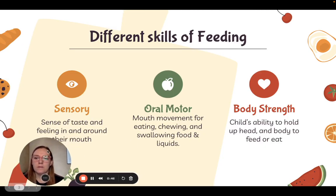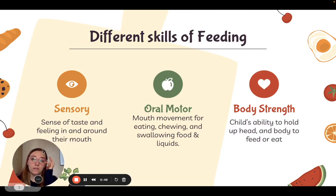So we're going to talk about first the different skills of feeding. So first we have sensory, which is sense of taste and feeling in and around the mouth. So that is them feeling the food on their tongue, feeling it under their teeth, things like that. Oral motor, that's the mouth movement. So that's the chewing and eating, swallowing food and liquids, and then body strength. This is your child's ability to hold up their head and body to feed or eat. These are very important skills to prevent choking and to be able to eat bigger foods, harder foods, chunkier foods.